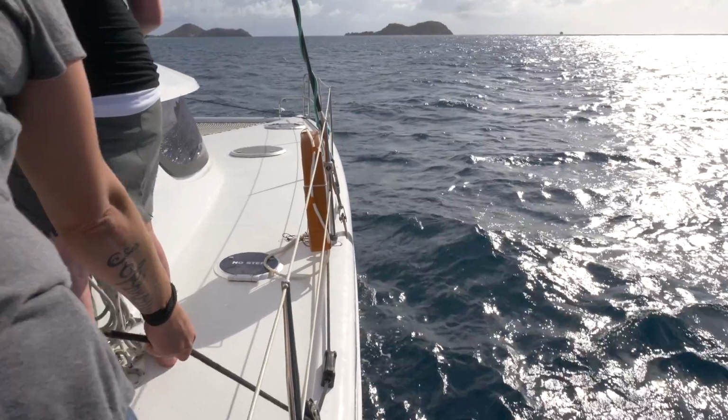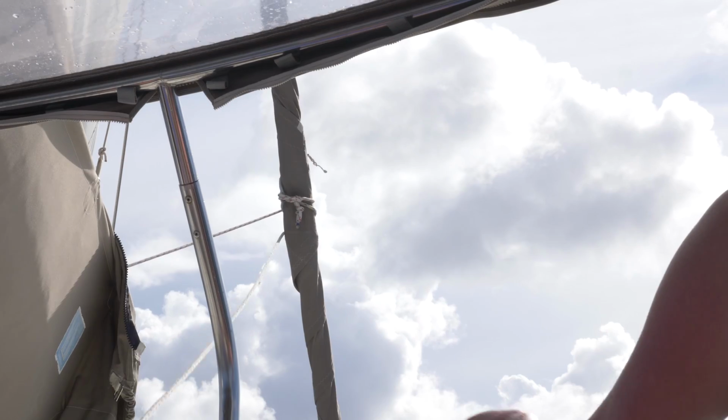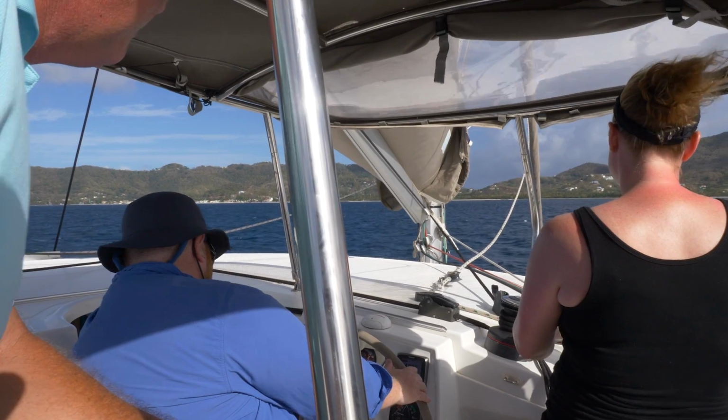Notice, Cole is easily bringing in the jib by hand. No need for a winch. Yeah, there you go. We're just looking for that double rim.